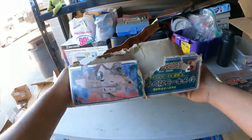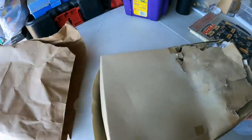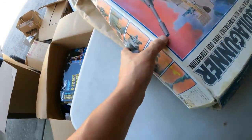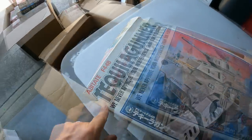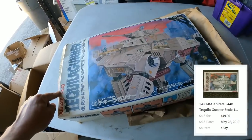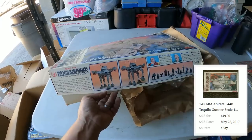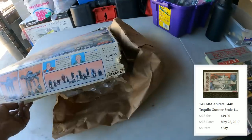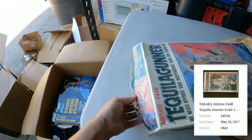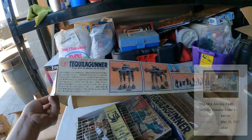This right here. Moldy, grody, but I actually haven't even looked at this thing. We're gonna look at it right now. It definitely looks kind of cool. Takara, Gunner, Abitate F44B. That looks pretty dope, right? It's some kind of mech warrior. Look at that. That's bad-ass, right? You know what I'm saying? Takara, just super rotten. The box has gotten rotten. It was in a moist environment somewhere. It's 25 bucks brand new.